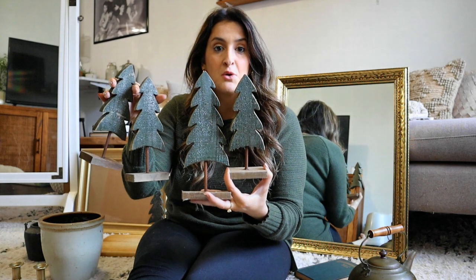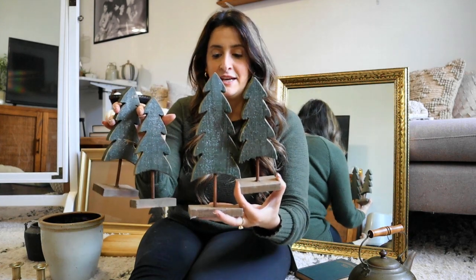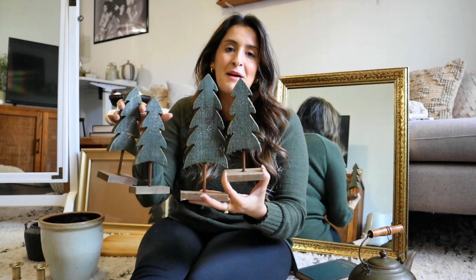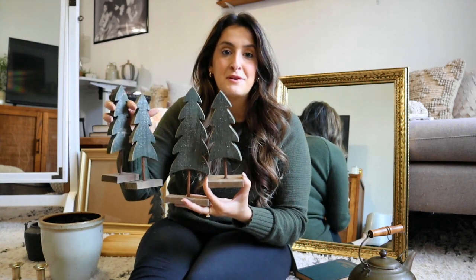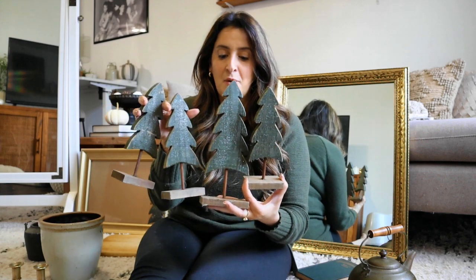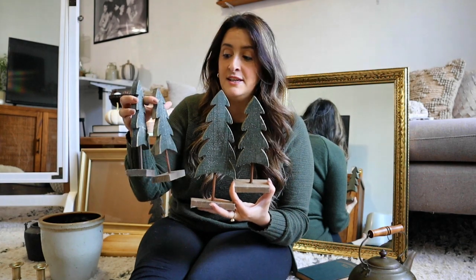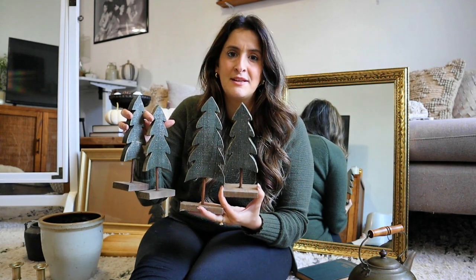So I found the initial one and I absolutely loved it. I immediately picked it up. And then I was shopping, I saw another one, so I grabbed that one as well. And then as I was continuing to shop, I found three more in a little set together. So I ended up with five of them. They were $2.50 each, which I have a feeling somebody's gonna be like, that's way too expensive.